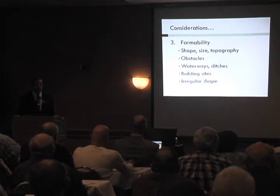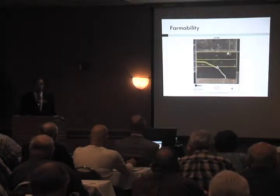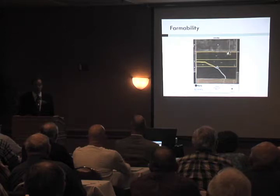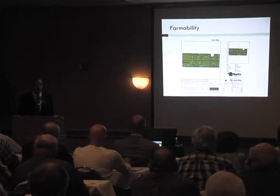There may be some obstacles to some of those areas. You need to know where those are. Waterways and ditches, building sites, irregular shapes, all affect the value. If you take a look at this map, it has a waterway in it and a building site up there. Would you believe that a farm just like this one sold for $10,000 an acre? One just like it sold for $12,000 an acre in the same area. Why? Because the farmability was not as good. Soils were good, so it makes a lot of difference.